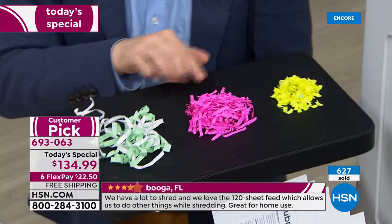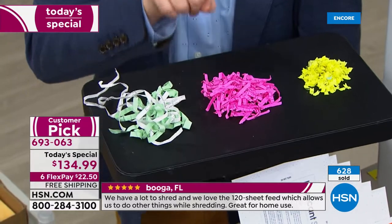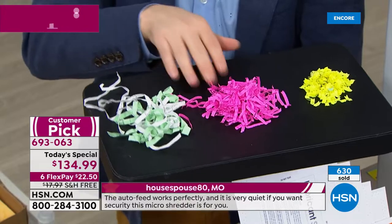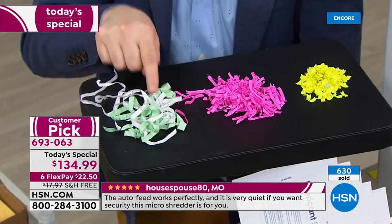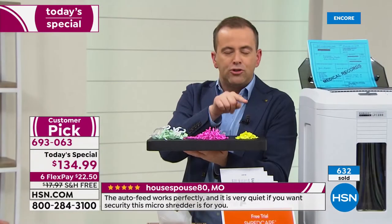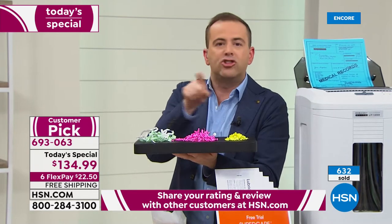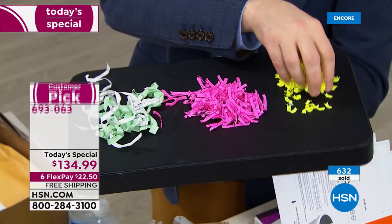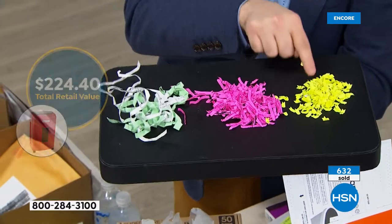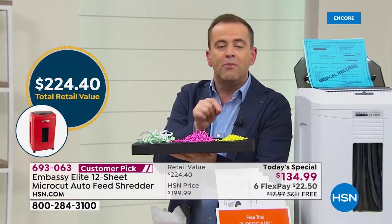Now listen, if you and I went to the store with about $130 to spend, chances are we'd walk away with this. This is called a cross-cut shredder. Now it's better, it's definitely better than that, but it's not as good as this. The reason why people do not walk away from the store with a micro-cut shredder is because it's too much money. Look, you see, it pulverizes it. There's nothing left. I mean, there's literally nothing left to it. So micro-cut is the most advanced form of shredding, but most people don't buy it because it's too much money.